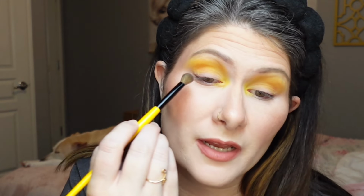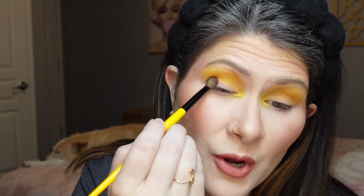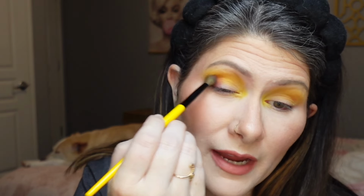This one is called Supernatural. So I'm going to go ahead and pick that one up with my Sigma Beauty E05 brush, and I'm going to start to put this in my outer corner. And then once I have this shade down, we're going to deepen it up a little bit more. So I'm just going to start pressing that shade right here in the outer corner.